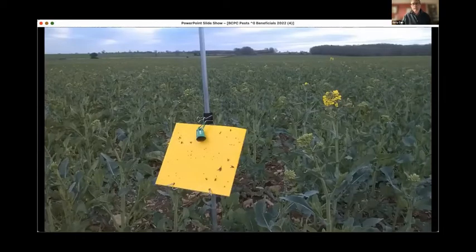But also it taught me, just don't spray for pollen beetle. Forget about thresholds in pollen beetle, don't spray. And as we heard earlier from Patricia, I think it was, there's no good time to spray to avoid beneficials. Well, if you spray for pollen beetle, you'll kill some of those beneficials you need in your next rape crop.